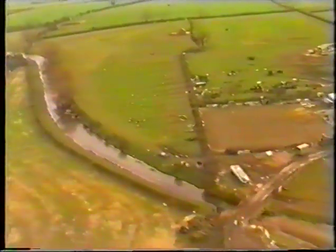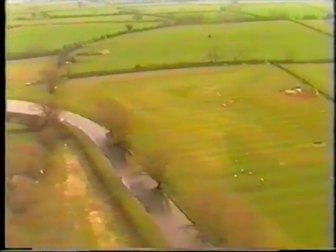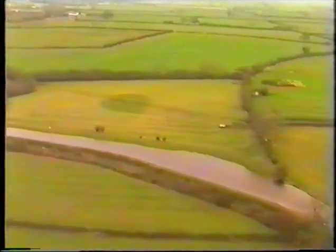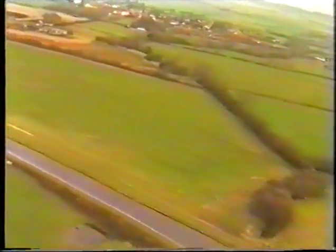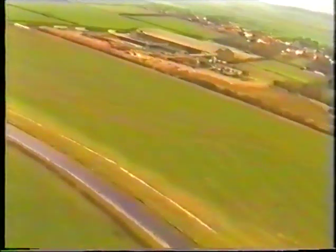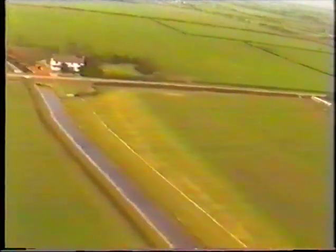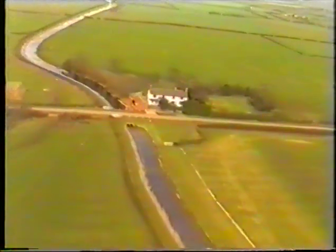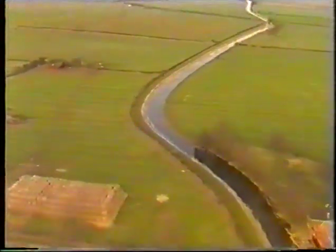The next small bridge is in the middle of a farm, and it's very muddy and unpleasant here for walkers. We're heading northeastwards now towards Harby, and we have another lowered bridge here on the lane into Hose Village.